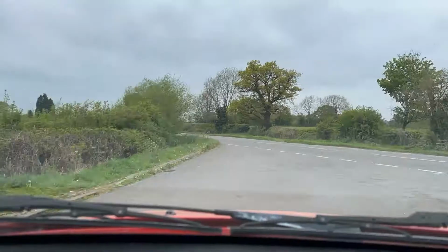It's a nice little car to drive. Pulling out of the very tight driveway where we live, the visibility is incredible. It is like driving a little go-kart. So yeah, so far, I'm very pleased with the mighty Mazda.